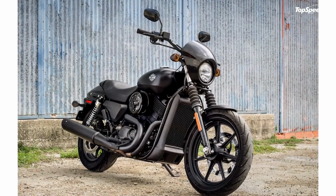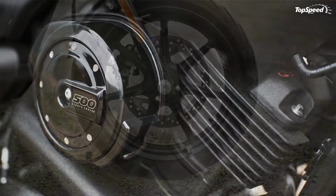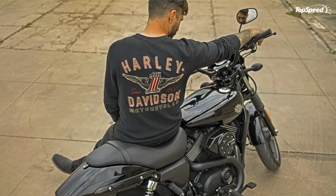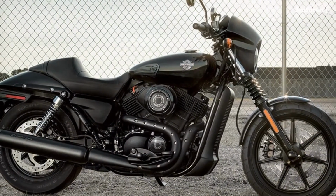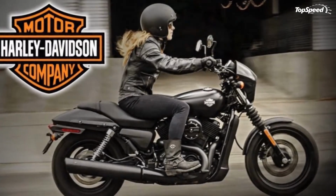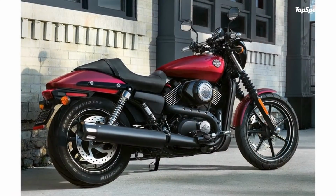That deep, sexy lope that you can feel in your chest as much as hear isn't a happy accident. That trademark sound doesn't demand attention, but gets it anyway. The Street 500 has that sound. Okay, it's coming out of a little engine, so it isn't as deep as the big twins, but I heard someone describe the sound as that of a sewing machine. That's not what I hear coming out of the pipes. Some folks just want to be haters.